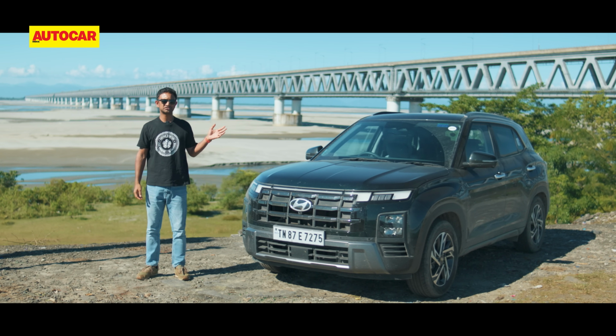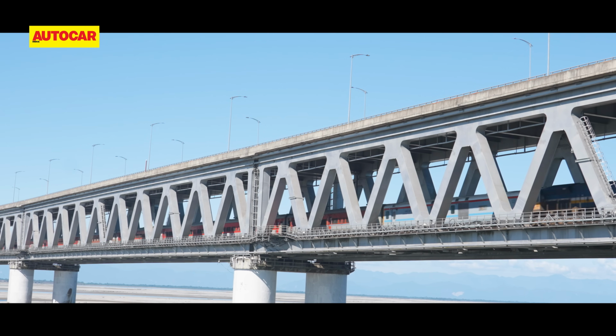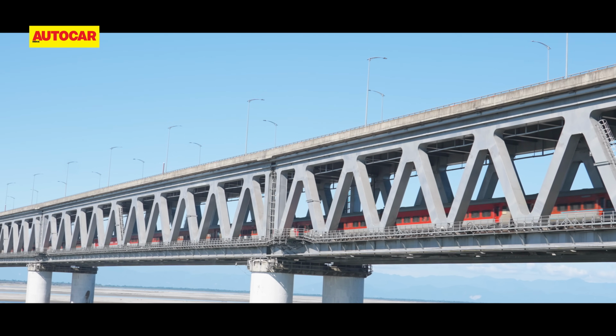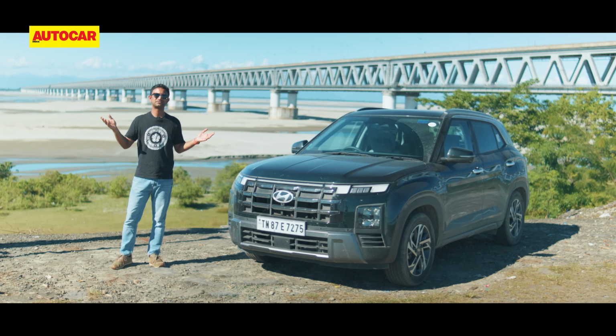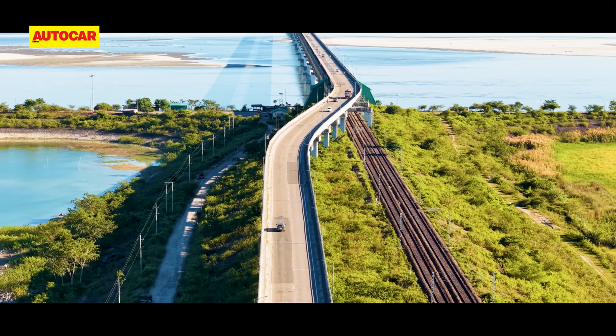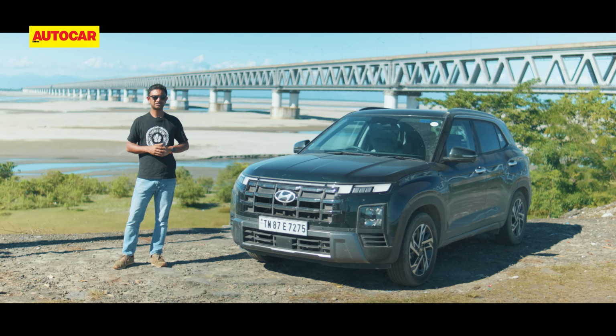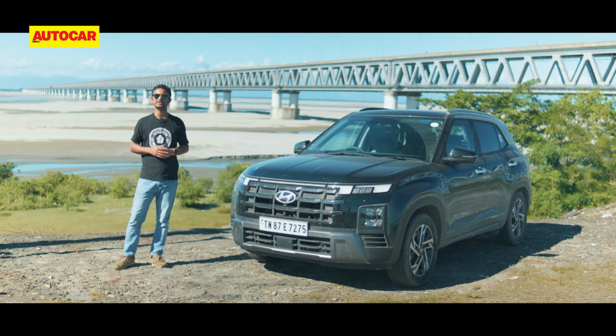If the Bogibeel Bridge looks just a little peculiar to you, that's because it's a double-decker bridge. It's got road and rail together in one bridge. Spanning just under 5 kilometers long, it runs across the length of the mighty Brahmaputra with road vehicles on the top and rail on the lower level. It truly is a marvel of Indian engineering.